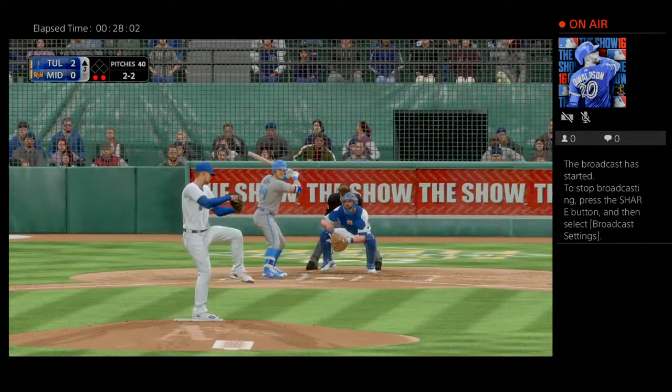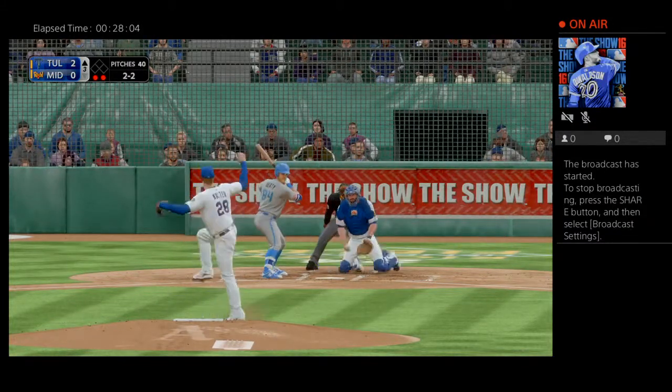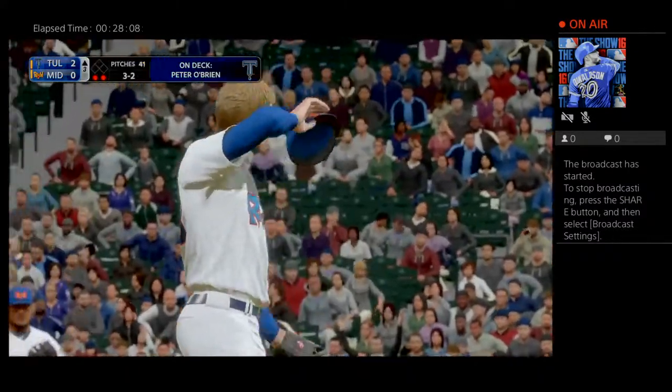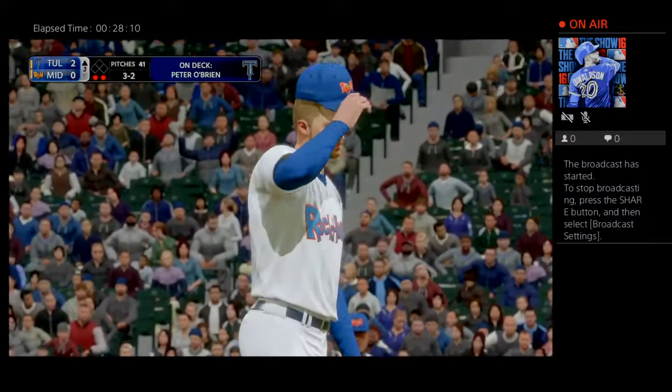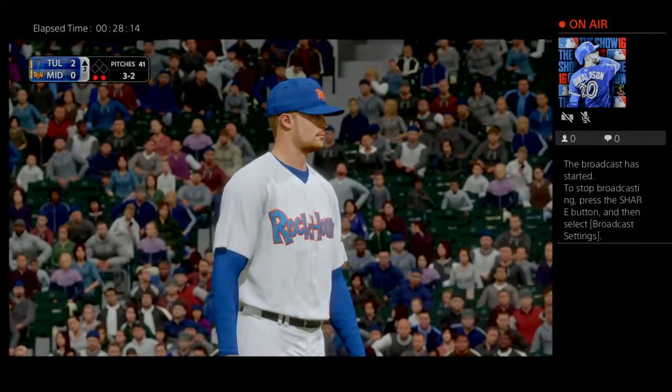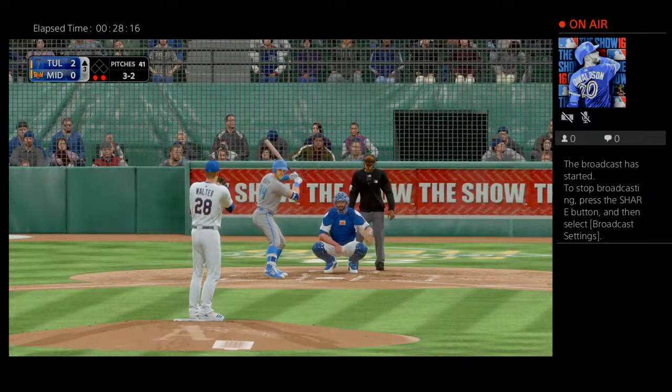Here now the 2-2 is taken, ball 3. Wow, from 0-2 to 3-2, and that last pitch on 2-2 wasn't even close. He had this guy on the ropes, but now he let him right back into this at bat.